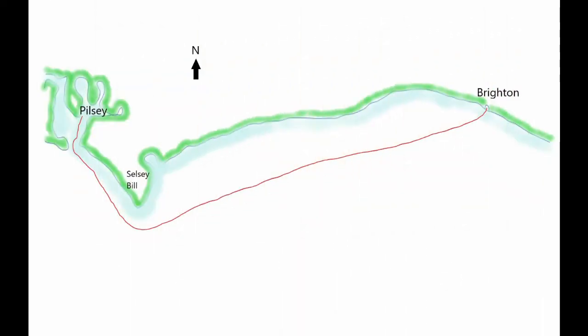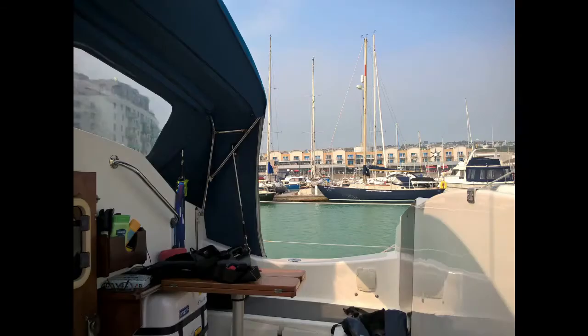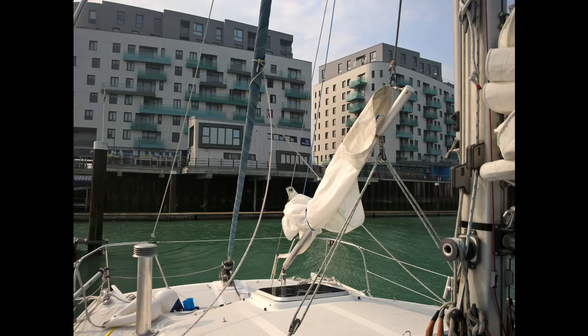The following morning, we elected to continue our voyage eastwards, heading around Selsey Bill and then along the coast to Brighton, about 35 nautical miles distant. The marina there is quite hard to spot from the sea, so the GPS came in handy. Once inside, it's quite a big place, constructed from scratch back in the 1970s and surrounded by shops and restaurants.